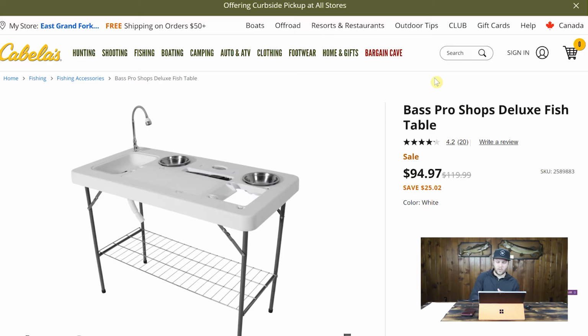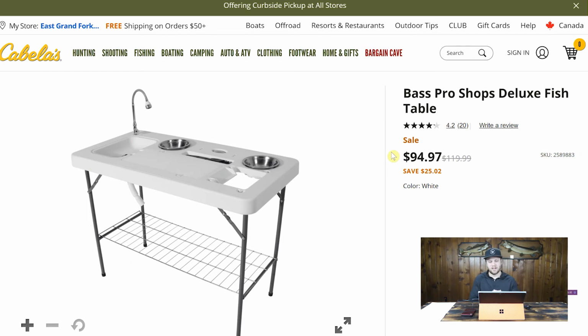Okay, now we're moving on to the $100 and up. These are those big gifts for that special someone in your life who loves to fish. Let's get into it. Okay, this is the Bass Pro Shops Deluxe Fish Table at $94.97. This thing's really cool.